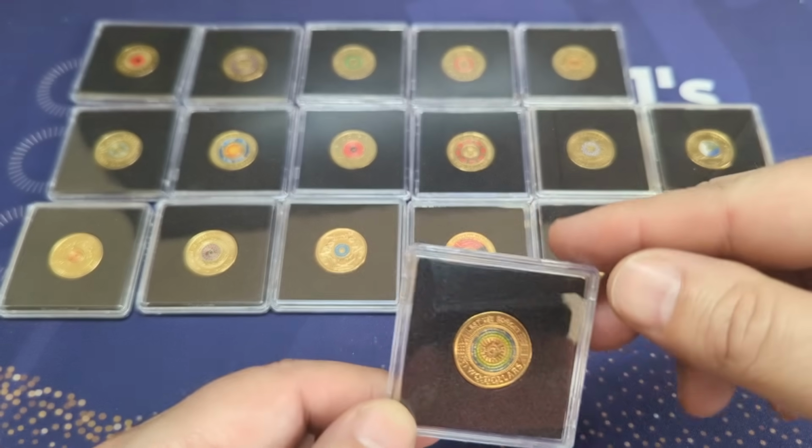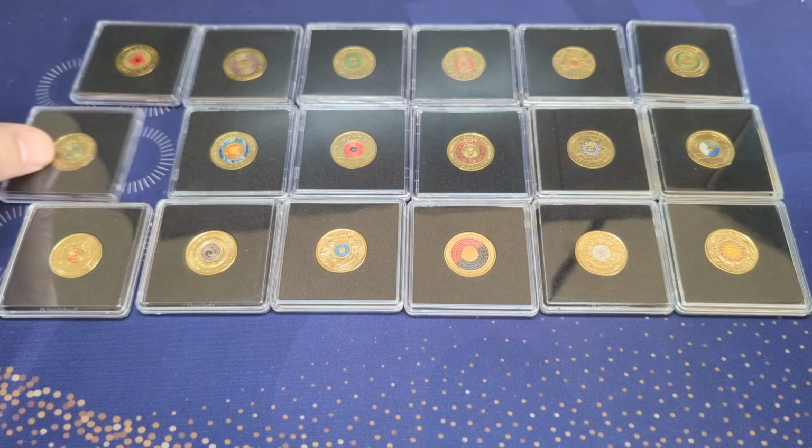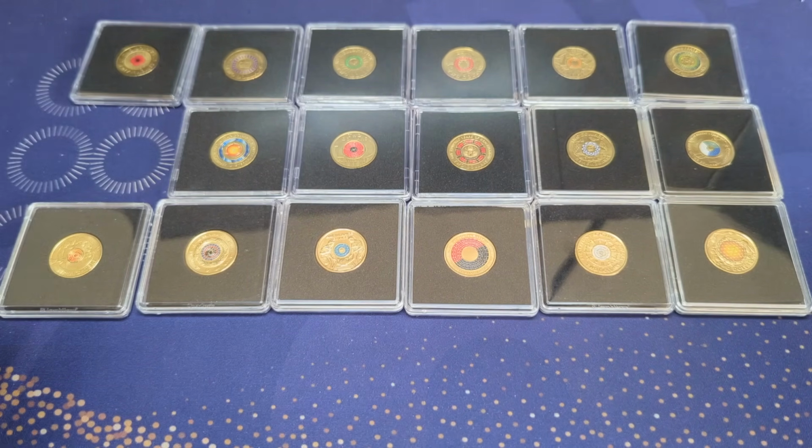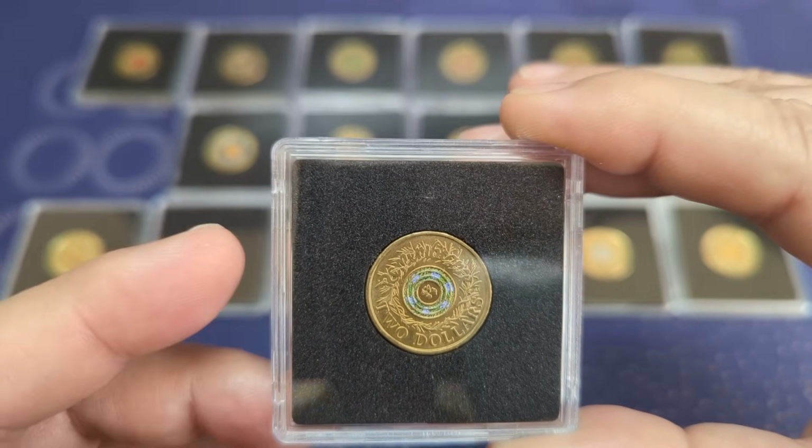All right, so those cement mark coins, you buy them for basically $15 if you can get your hands on them when they initially come out, and they soon go up in value.